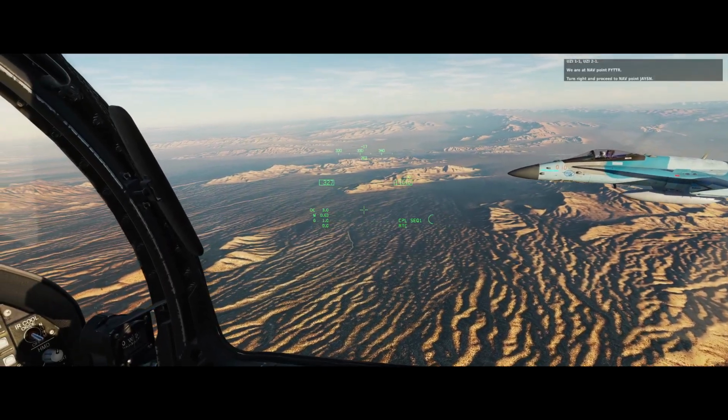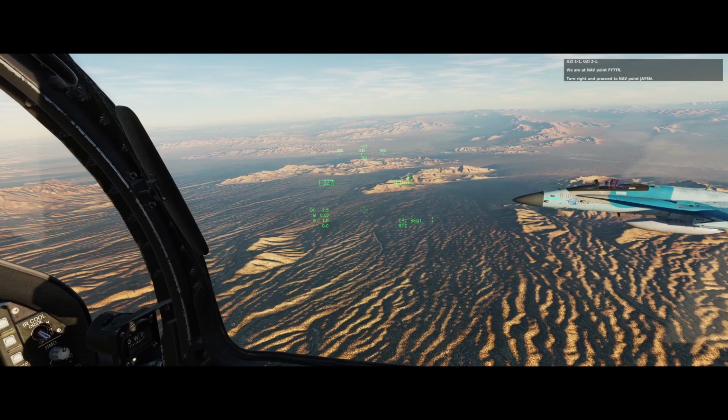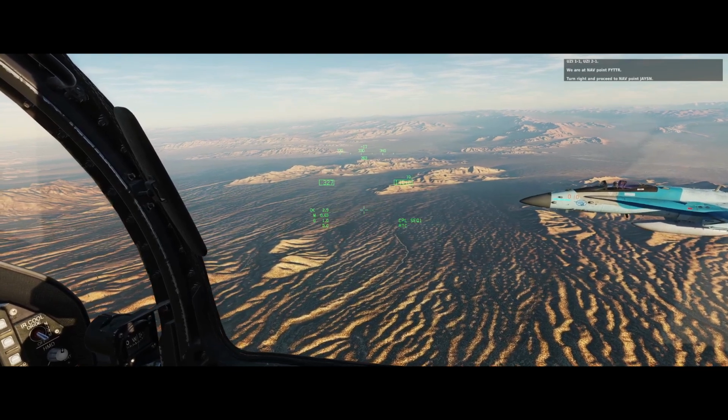Uzi 11, Uzi 21. We are at nav point FYTTR. Turn right and proceed to nav point Jason.